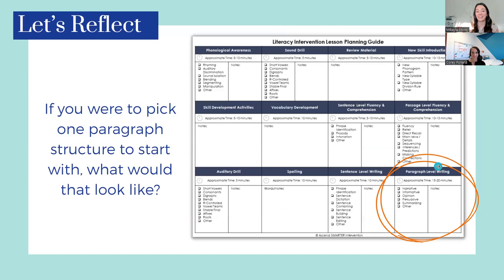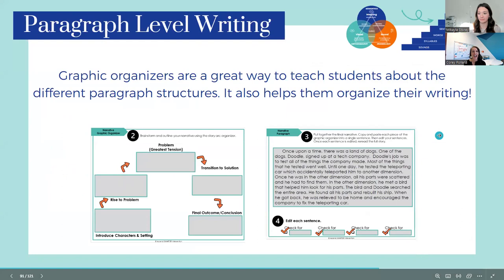So think about, like Corey said, what you would pick to start out with, what that might look like, and then what prompt you could use to align that phonics pattern that you're working on. You can also give them words that they have to include. And that's another way to, it's a fun executive functioning activity as well. And just one more way to get all of that in there.